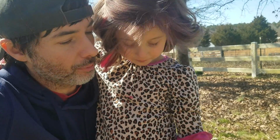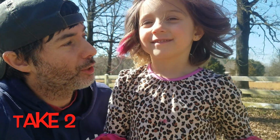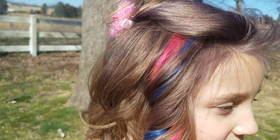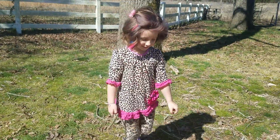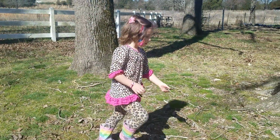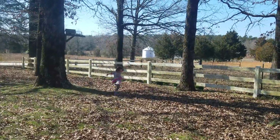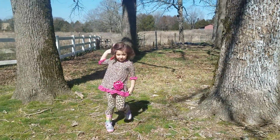All right. Hey, you ready to go pick up our trees? Not yet. Hey, are you ready to go pick up our trees? Yes. All righty. Check out our homestead helper's superhero hair that our mommy put in. She was very excited about that. Hey, show us your superhero pose. All right, and your superhero pose one more time.